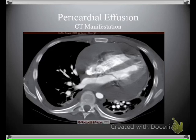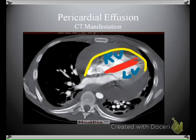Okay, in this image, we have several things that we must recognize. We have the interventricular septum running here, so keep that in mind. This means that this is the right ventricle and this is the left ventricle. And so we assume that this area here is the heart. If we determine that to be true, then we understand that we have this area here and this area at the posterior portion of the heart.